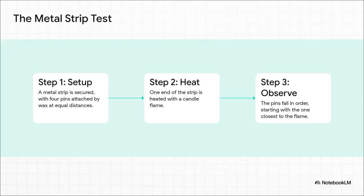We can actually watch conduction happen with this classic science experiment. You take a metal strip, stick a few pins on it with wax, and then heat up one end with a candle. As that heat travels down the strip, it melts the wax and the pins start to drop off, one by one, starting with the one closest to the flame. It's a perfect visual of heat moving step by step, right through that solid material.